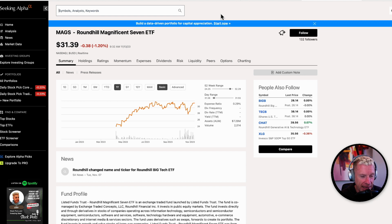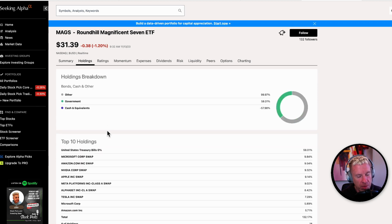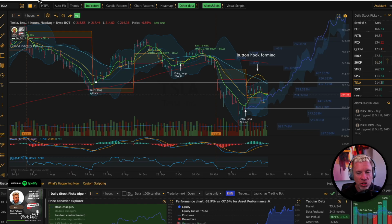Just sign up. You don't have to get the paid version, but understand what you're getting into and understand what you're holding. Remember, this is holding 58% Treasury bills, and the rest, this is an actively managed ETF. So understand what you're getting into, understand the performance, research it on Seeking Alpha. I really like that.